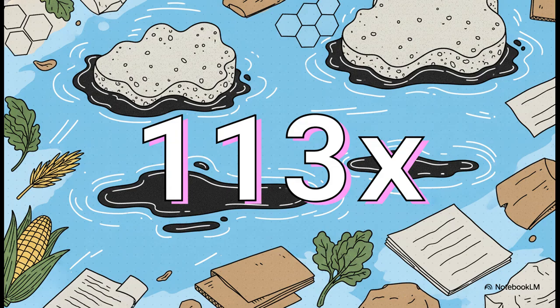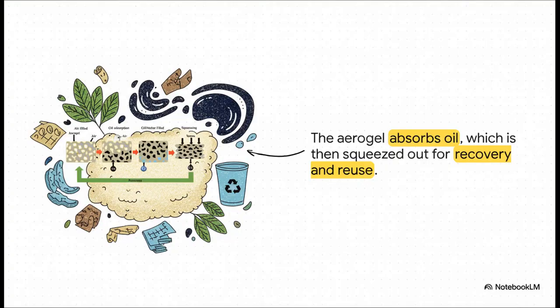We're talking about some of these new bioaerogels soaking up over 113 times their own weight in oil. I mean, that's way better than even the best synthetic sorbents out there today. So, in a perfect world, here's how it works. You toss in this super light aerogel. Its structure pushes away water while its pores grab onto the oil. Then you just collect it and squeeze it out like a sponge. You get the spilled oil back, and the aerogel is ready to go again.